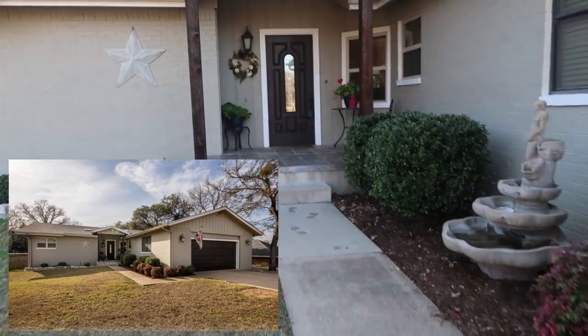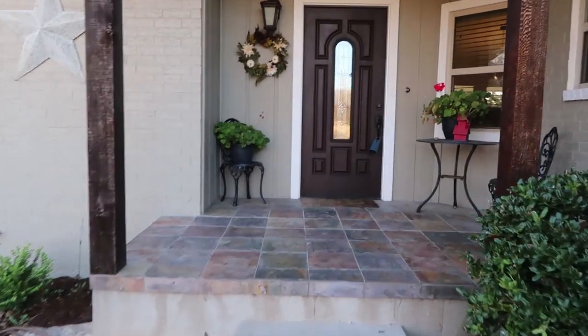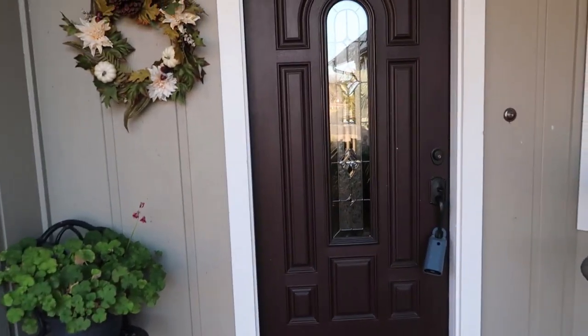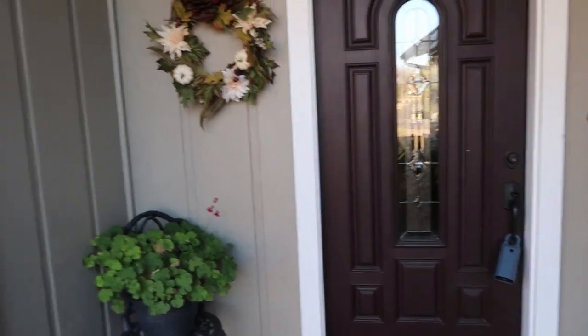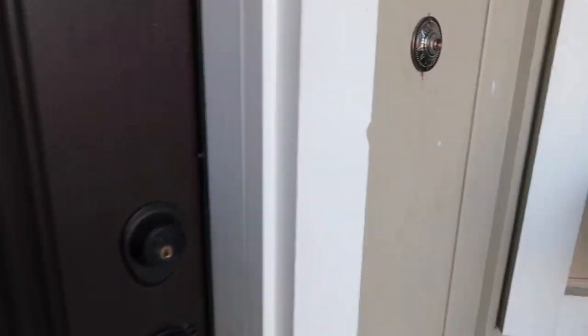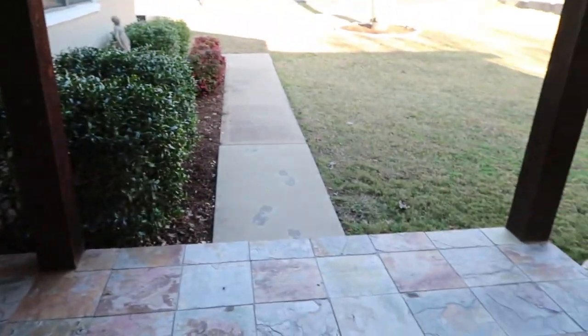And I'm just gonna take you in through the front door. We still have a lockbox on the front because the house just sold maybe 10 or so days ago. We have golf carts going by. Sorry, we live in like a golf course community, and so there's always golf carts that go by. But this little front porch area, not too heavily decorated. I had to throw away some of my mums that were sitting out front because they died this year. I don't know why. But here we go.